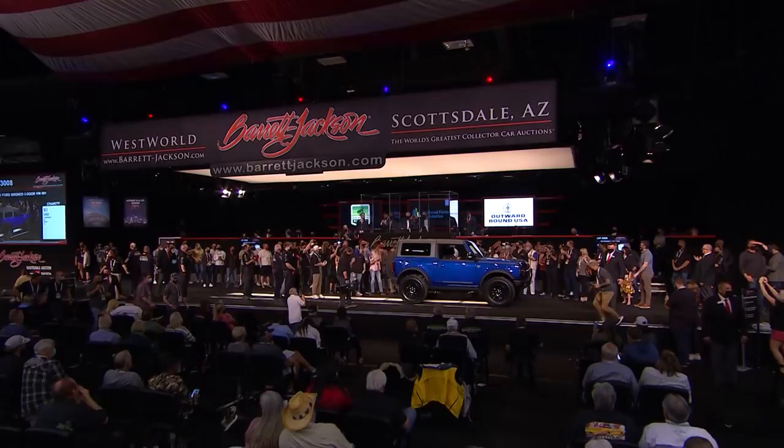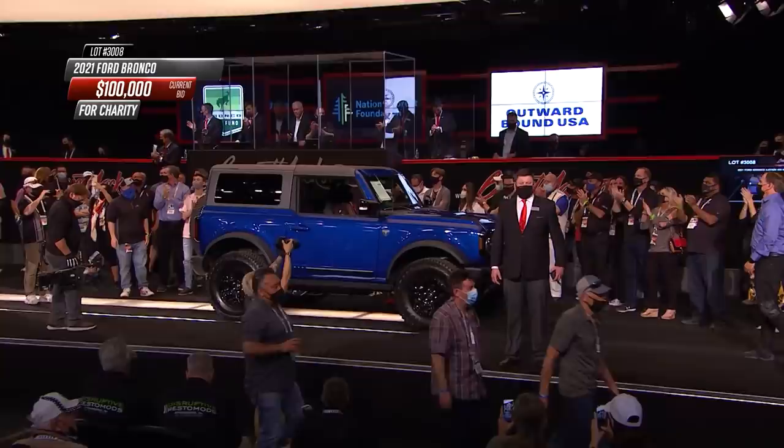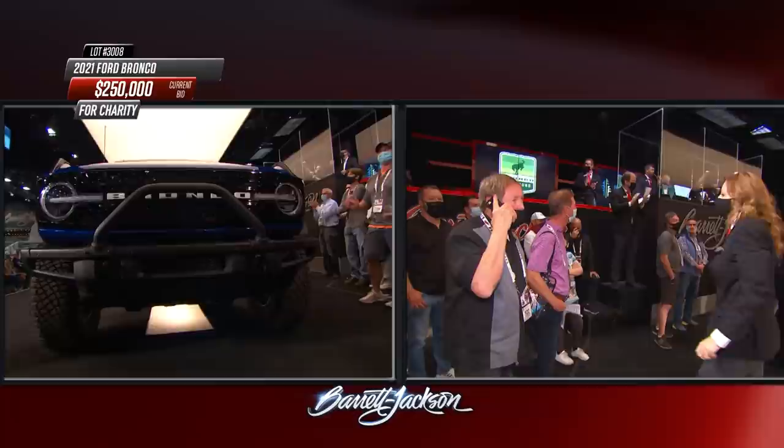Well, these will come with a 2.7-liter twin-turbo EcoBoost V6. It might sound small and puny. No, no, 310 horsepower and 400 foot-pounds of torque. But one thing I really like about Ford embracing its own design past is they have acknowledged the fact that the rear wheel openings on most Broncos were cut, and sure enough, they come that way right here.